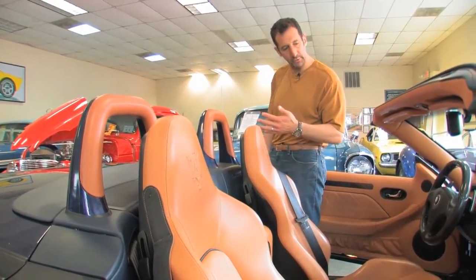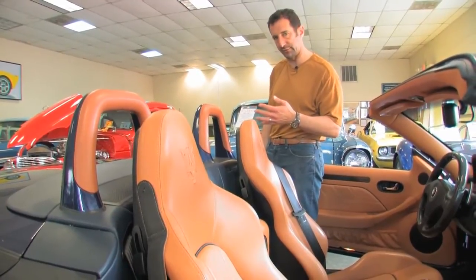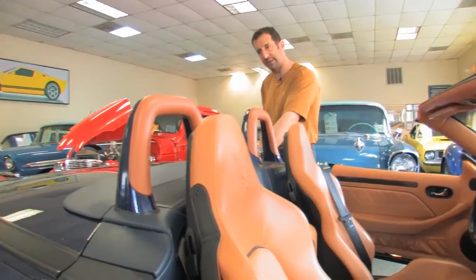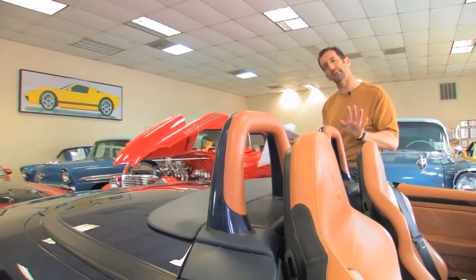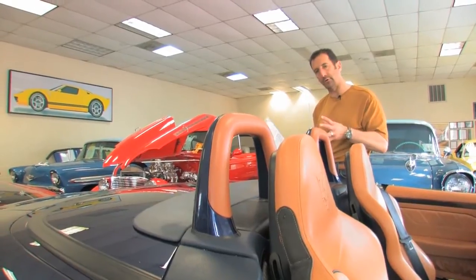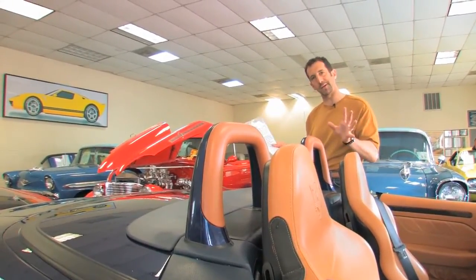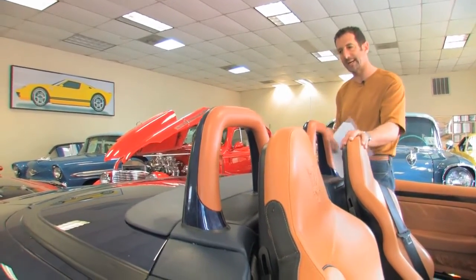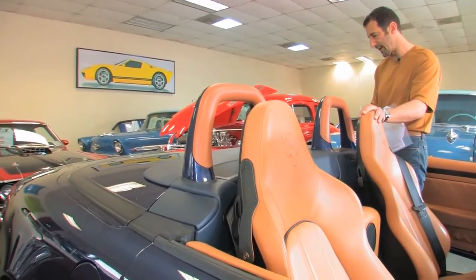The tops on these are really cool. We're going to show you how that works. It's a full power unlatching convertible top that also sits nicely underneath here. It's tucked in there. You don't have to do anything but push a button. You don't have to undo any latches. You don't have to get out. You don't have to stop. You just hit the button. Down it goes or up it goes. Takes just a few seconds, and you can do it at the traffic light while you're waiting.